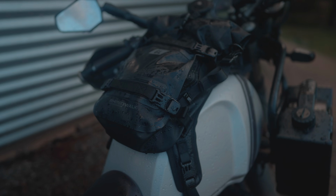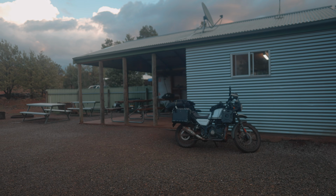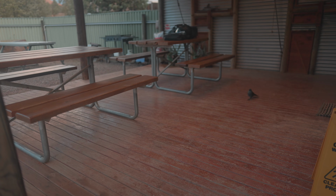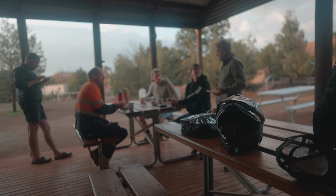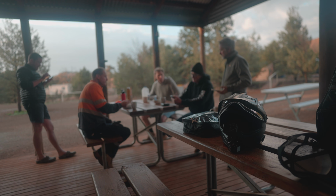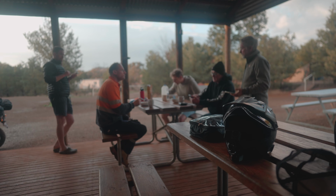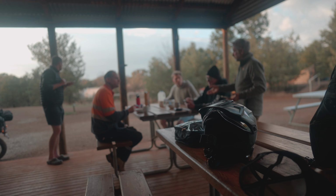The skies opened up overnight with heavy rain, but by the morning had mostly cleared up. Overnight, I was joined in the camp kitchen by some other guys who had ridden the track and were camping. They retreated into the camp kitchen from the weather like me. It definitely wasn't camping weather.